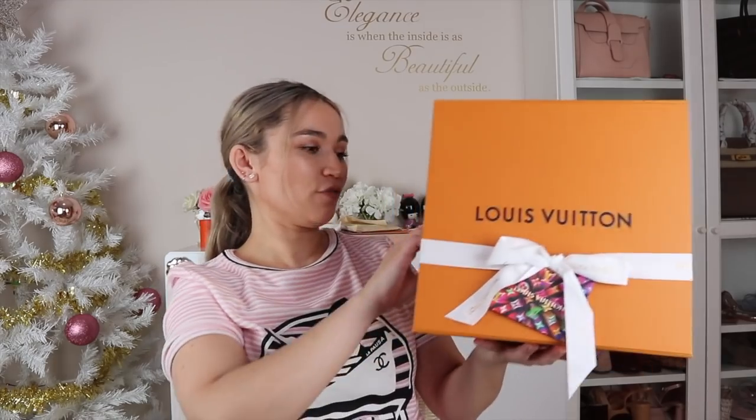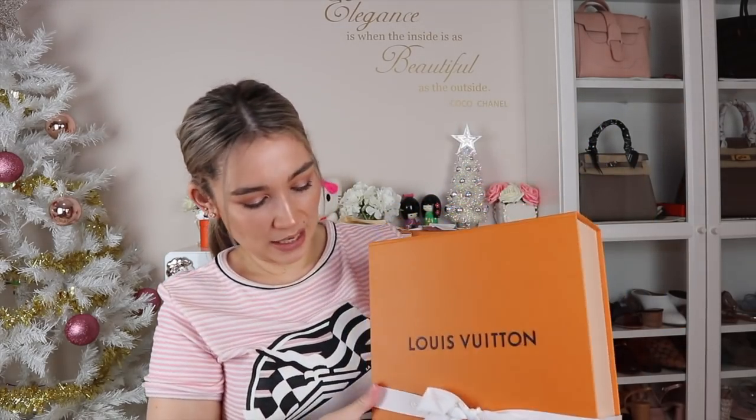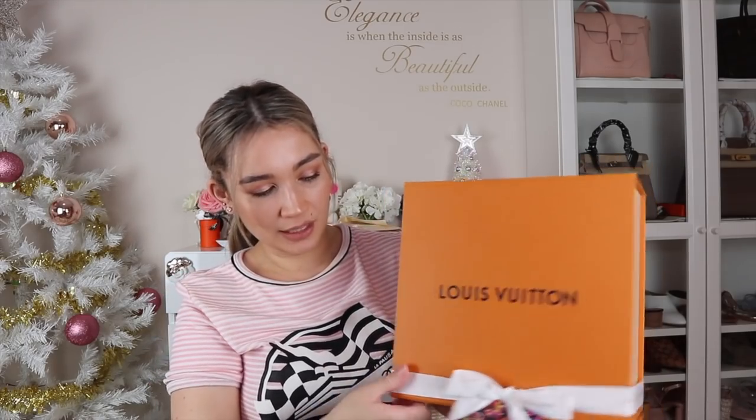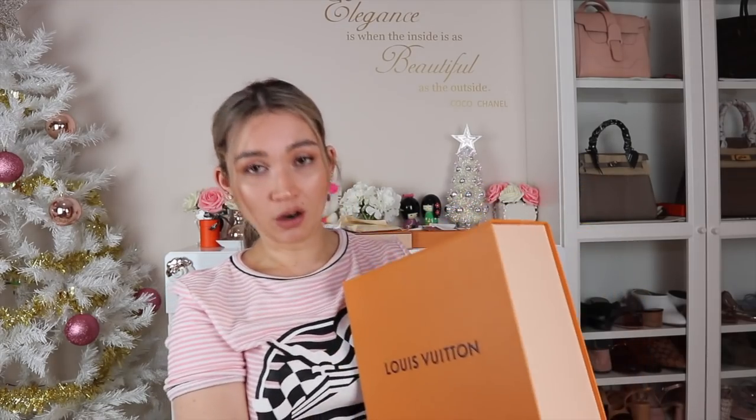So I'm just going to take off the ribbon so I don't undo the pretty tie, because like I said, I'm unboxing this a little bit early, but I'm still going to put it back under the Christmas tree to reopen on Christmas Day. This is not a genuine unboxing because I had to unbox this, obviously, to check it, to make sure it was all good.